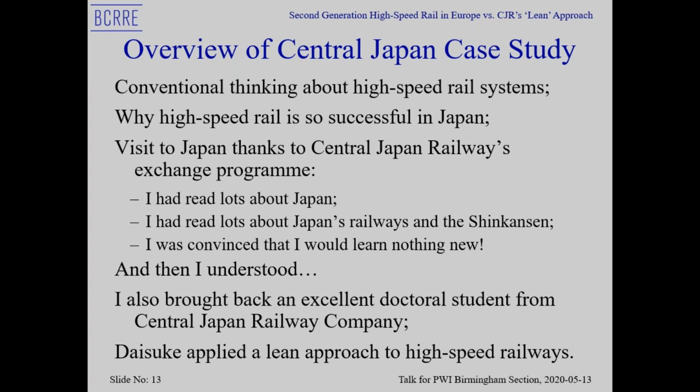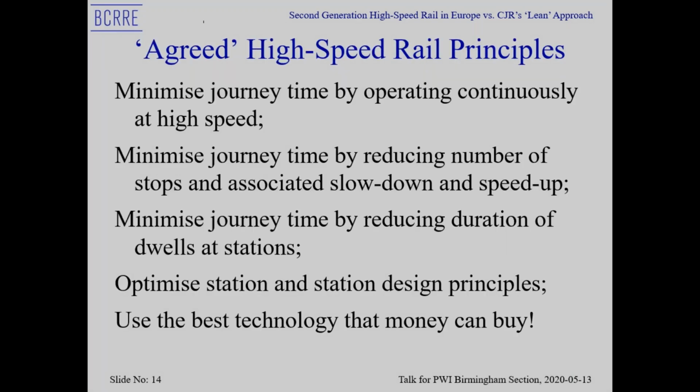So what I would call agreed, and it's in inverted commas because not everybody agrees with this, high-speed rail principles are about minimizing the journey time by operating continuously at high speed, minimizing the journey time by reducing the number of stops and the necessary slowdown and speed up, minimizing the journey time by reducing the duration of dwells at stations, optimizing the station and station design principles, and using the best technology that money can buy. Now, you might have a feeling that I don't agree with all of this, and this is really what this talk is about.